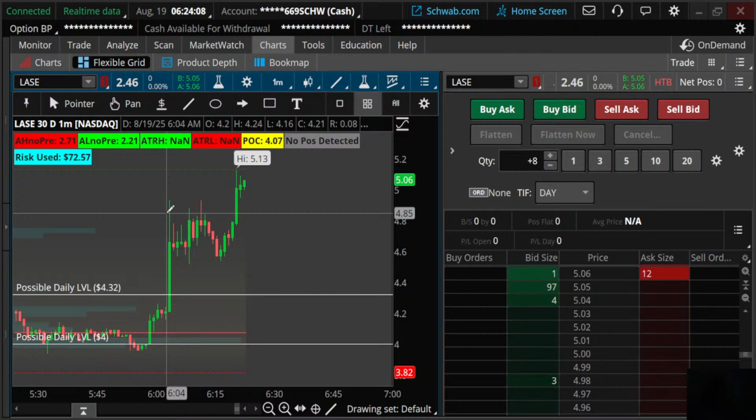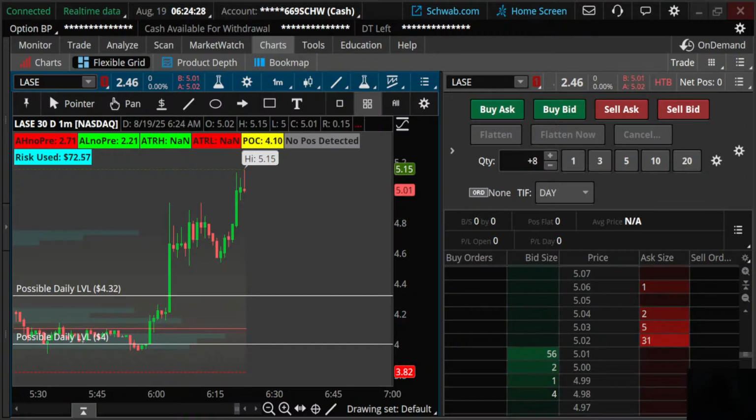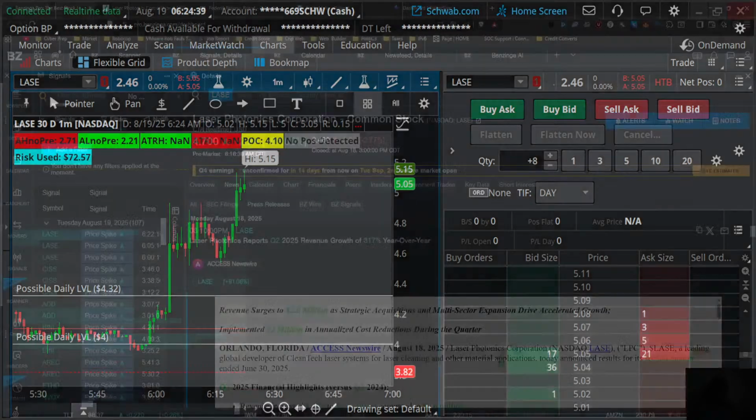One good thing to know is the $5 is used by retail and prop firms a lot. When prices get over $5, prop firms like to attack them, especially if they don't believe that they're worth $5. They'll attack them short. But if they have catalysts with them, and the catalyst on LAES is that year over year they've raised up over 317%. And speaking of catalysts, let's go look at that.